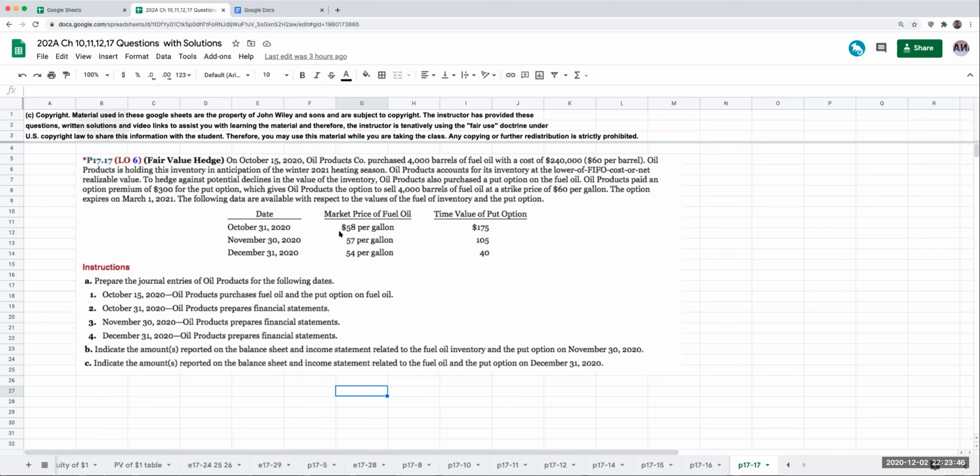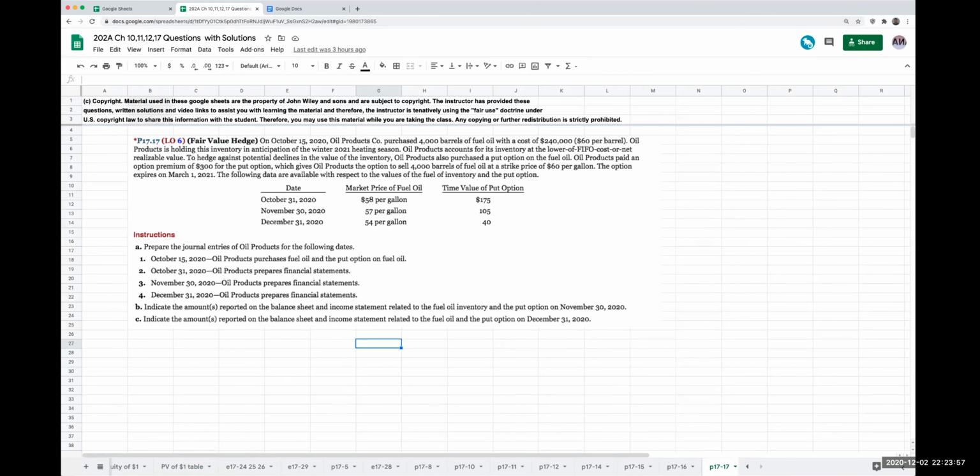On October 15th, oil products purchased 4,000 barrels of fuel oil with a cost of $240,000. Oil products is holding this inventory in anticipation of the winter 2021 heating season. Oil products accounted for this inventory at the lower of FIFO cost or net realizable value.